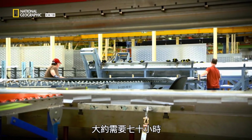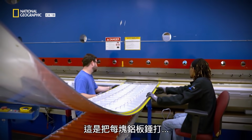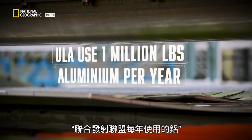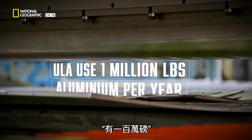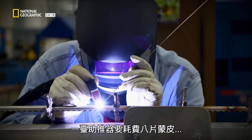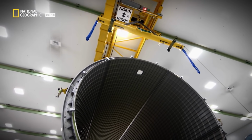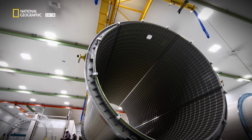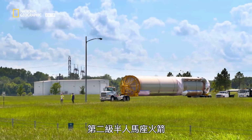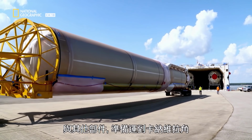It takes around 70 hours to bump form each one into a section of the cylinder. This is the term for hammering and bending each section into a curved shape. It's a labor-intensive process, taking 8 sheets and 130 days of work for each booster. Once complete, they'll join the payload fairing, second stage Centaur rockets, and other components ready for transport to Cape Canaveral.